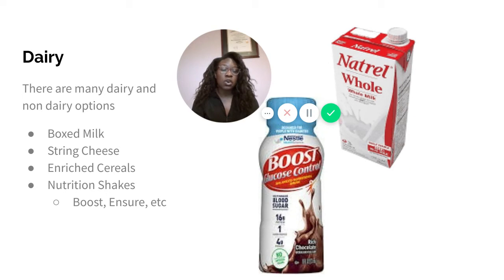Enriched cereals. So if you like cold cereal, a lot of cereals have different nutrients in them, like vitamin D, the calcium, iron, thiamine, folate. So you can kind of get your bases covered there.